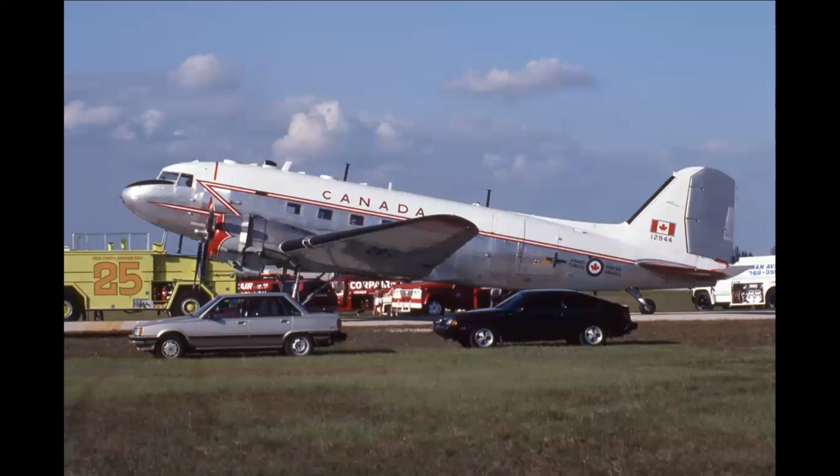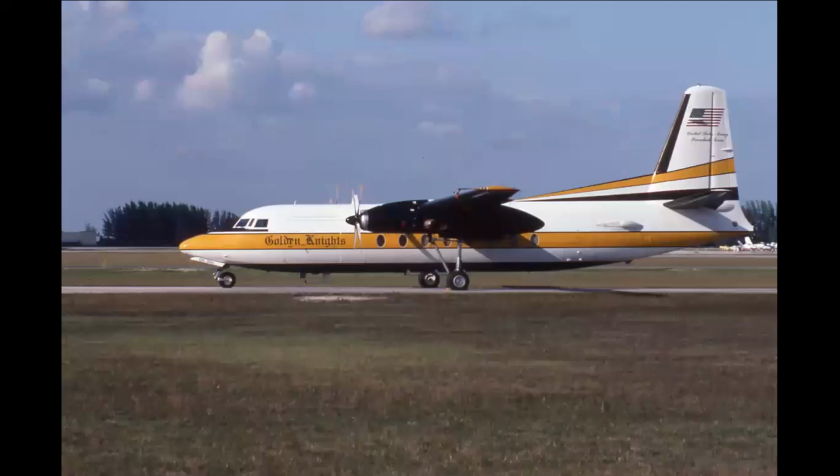Also making an appearance was the U.S. Army Golden Knights parachute team, and they were using two leased F-27s. I don't know which one this one was. I was able to blow up the nose code, but it doesn't match either the registration or the Army registration, so it might be the contract maintenance markings.